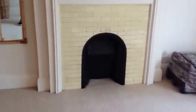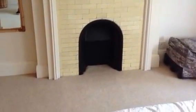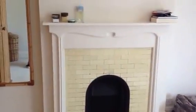It has a fireplace too, but I'm not sure if this one works or not. Obviously it doesn't because it's carpeted in, so the upstairs ones are not really functional. We asked them to keep these because there's not a lot of closets, so this will be probably where Nicole keeps her clothes and all that sort of thing.